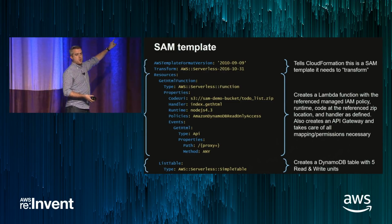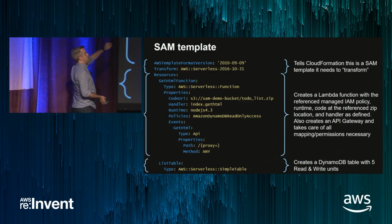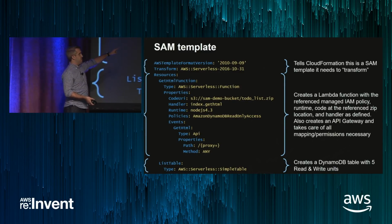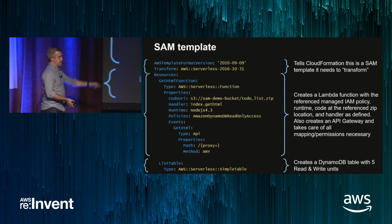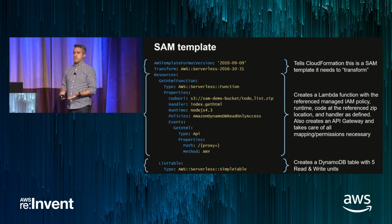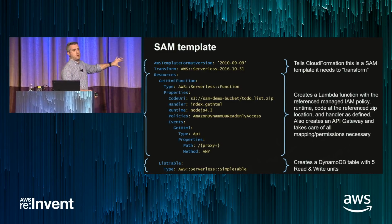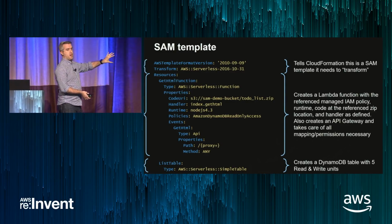The first is a serverless function. And then we see a number of different capabilities here that align with Lambda. We see down here an event source. Talk about this here in a moment. And then down at the bottom here, we have another resource called list table. It's of type simple table. This is actually a DynamoDB table that will start with just the basic 5 read and 5 write units.